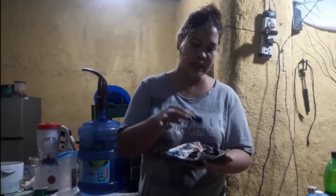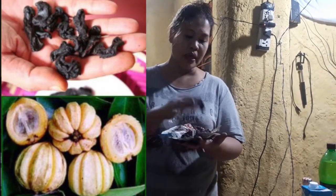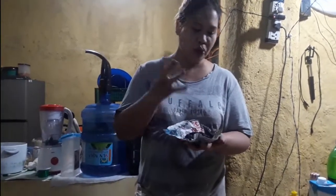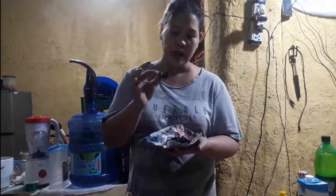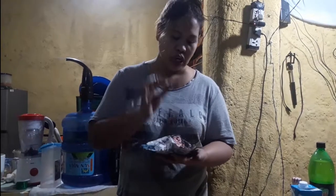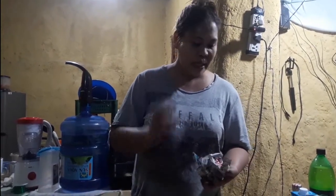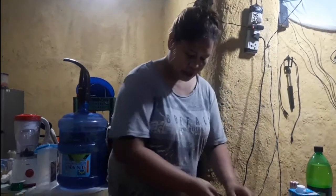Actually, I already tried it. And this is the peel. They will dry it, and it will become like this. Then you just mix this in. If you're cooking some meat, you just put this one. First, it will remove something like the fishy taste of the meat. And the other is that it's a tenderizer. The real purpose of this is as a tenderizer. For those asking what a tenderizer is, it's what you use to make the meat cook faster. So that's how it is.